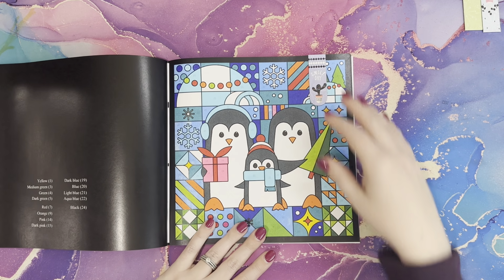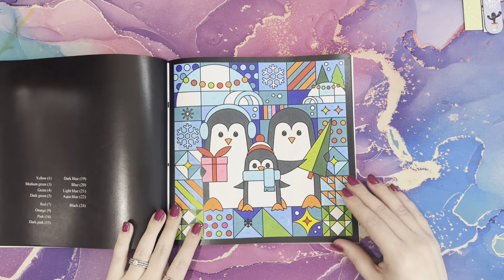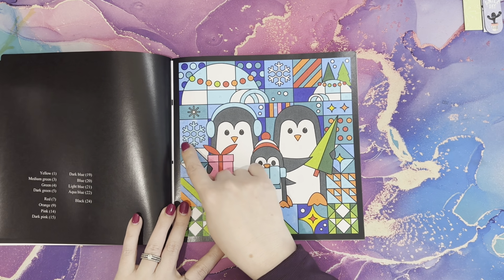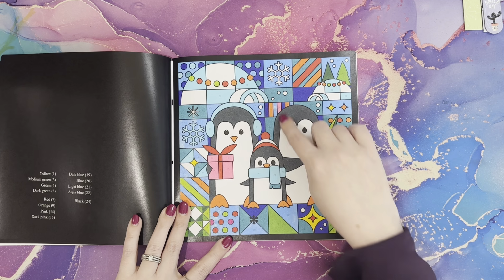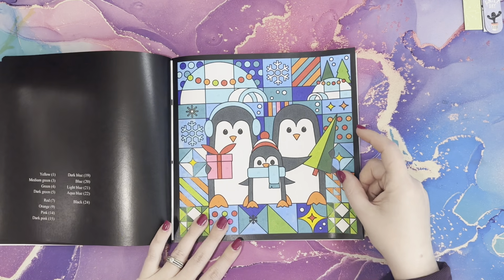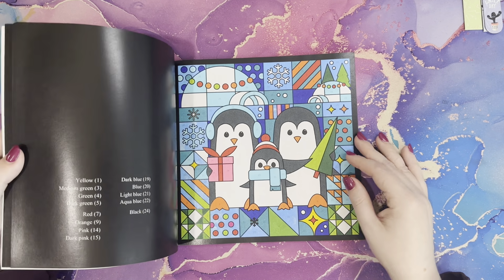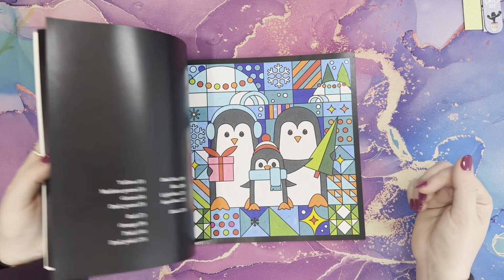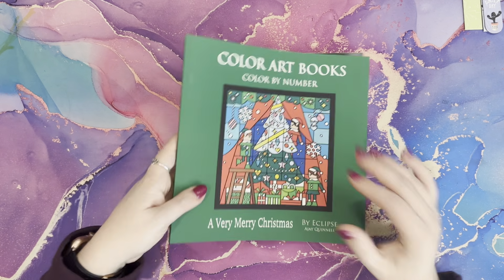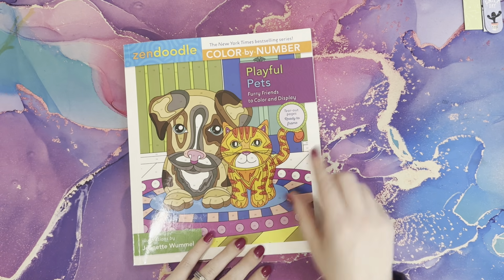I also did this one of these penguins. Penguins are my absolute favorite animals, so as soon as I saw this, I knew I had to do it. What's interesting is I'm starting to notice that some of the blue on here seems to be fading a little bit. I didn't notice it as much when I was coloring, but I can definitely see it now. That marker must have been low on ink. But it's a super cute little family of penguins. This book is really cute. I love this style and this size of book. They're really nice to pick up, simple, quick and painless.